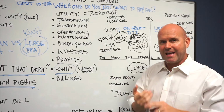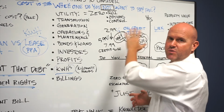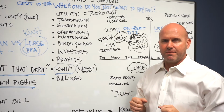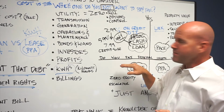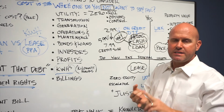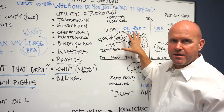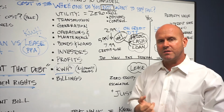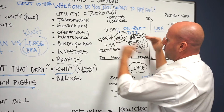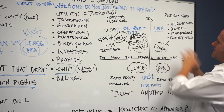Now, if you have an educated appraiser and an educated real estate agent, you should at least recoup your initial investment minus the tax credit. Here we are with this line again. So this one right here is the easiest to qualify for, the easiest to buy, the easiest to sell, and adds the most value to your property. And it's the simplest for the appraiser and real estate agent to quantify the value and help sell the property. Number one, right there. Number two, above the tax line, is this PACE.